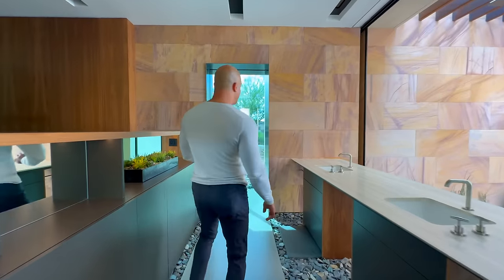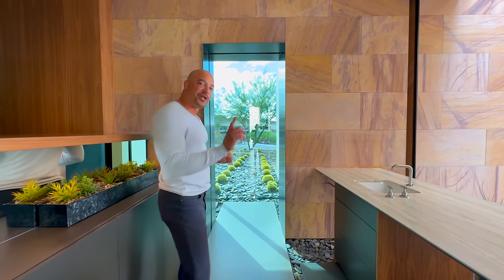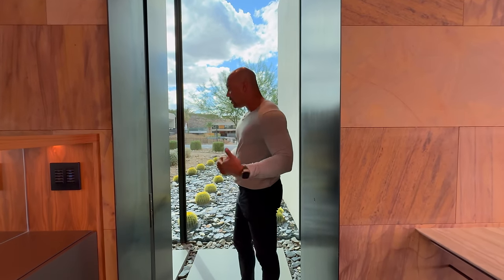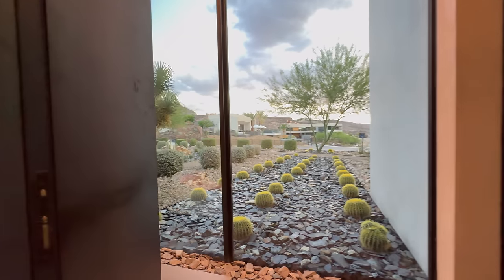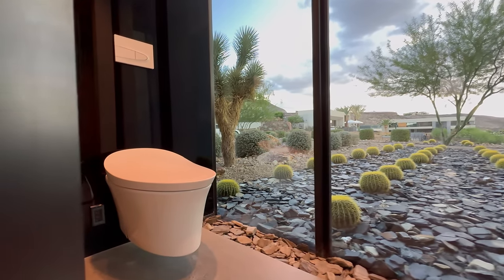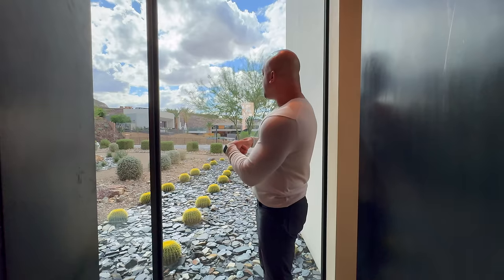Now, as we come down here, you can clearly see a gorgeous, gorgeous window leading outdoors. But you know what's behind here? This pocket door will open or close. And here we have the water closet. This is your toilet. So while you are in the toilet, you can literally look out and it's one-way glass. Clearly no one can see you on the loo, but you can appreciate all this outdoor nature while you're fertilizing.